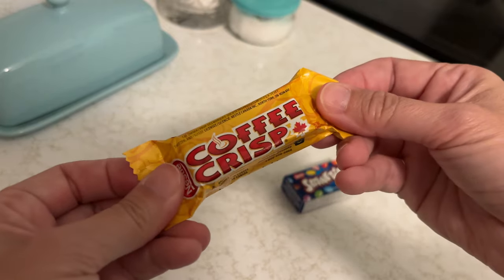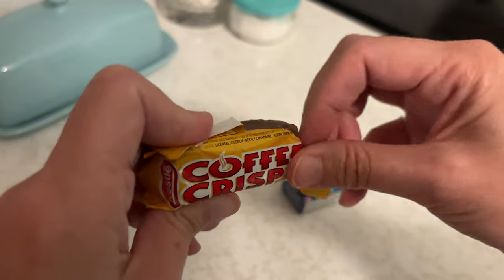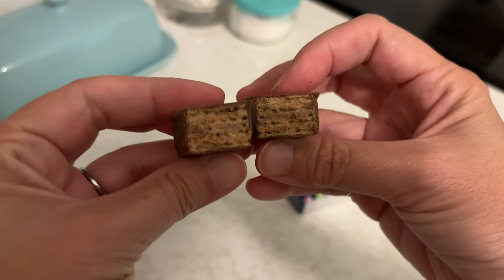This is a Canadian one. I've never seen this anywhere else. It's got the little Canadian maple leaf right there. This one tastes like coffee and chocolate, like a mocha flavor. Ugh. That's what that looks like.